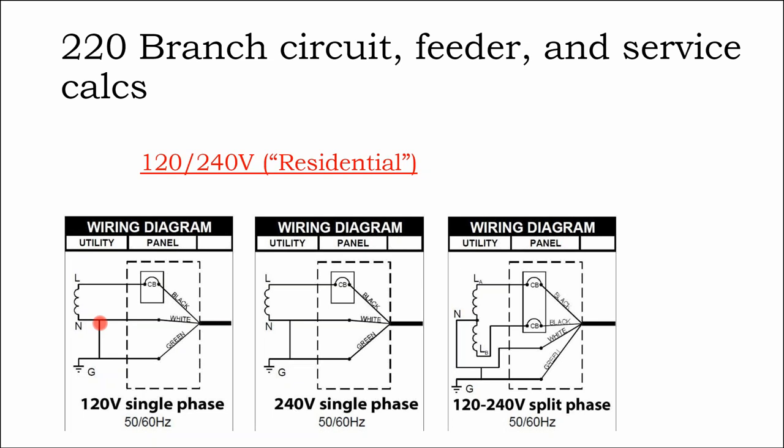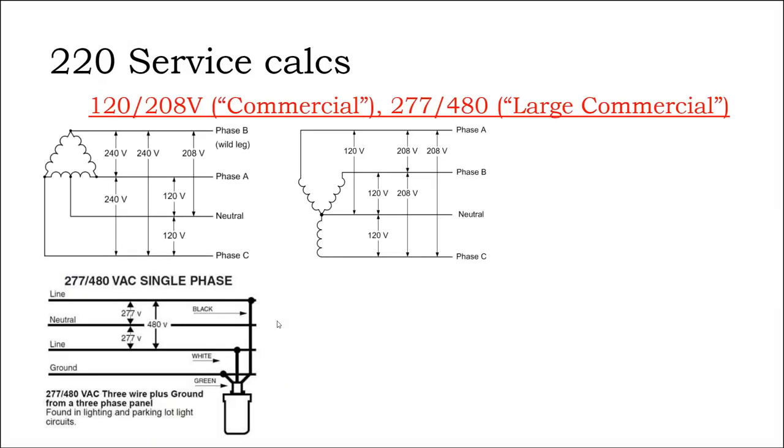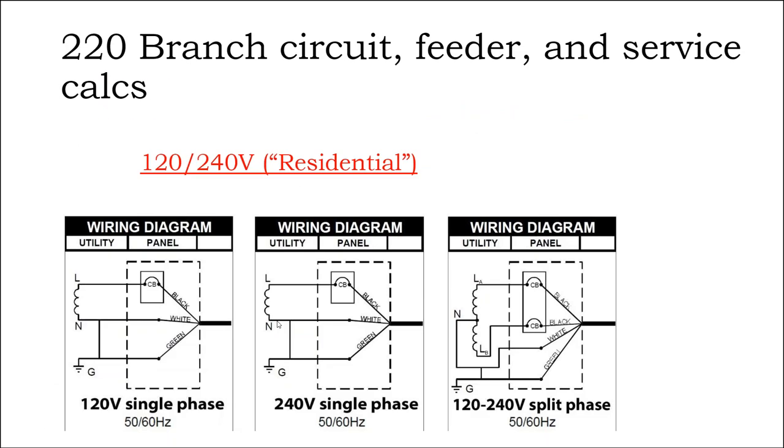So in our electrical drain, there's not just the grounding electrode and the grounding electrode conductor. There's also that one bond between neutral and ground, which will also come up in a few minutes. So these are just different electrical services.